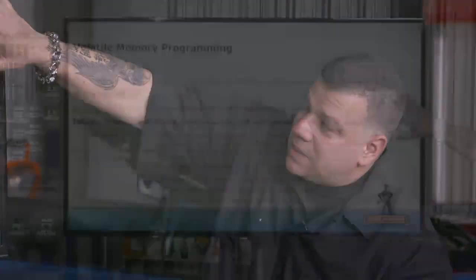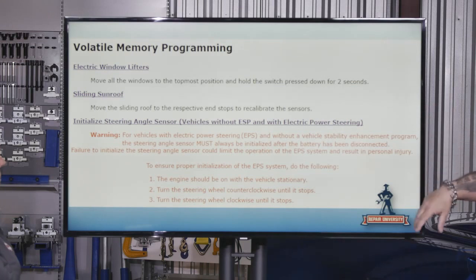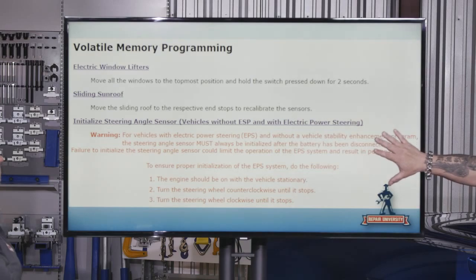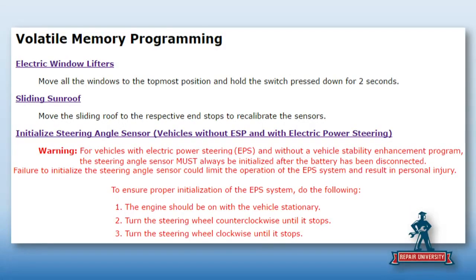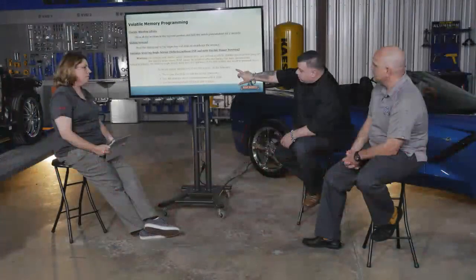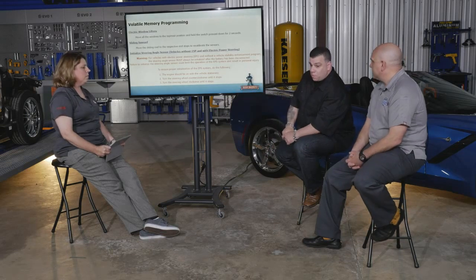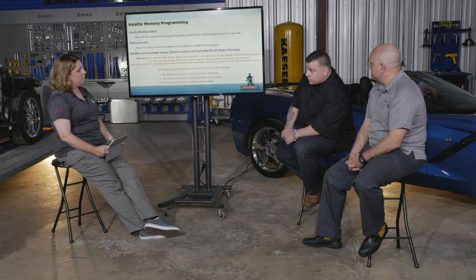But it's funny when you click on the link for it in the repair information that's paid for. You can see that it talks about electric window lifts, sliding sunroof. If you click on those hyperlinks, they tell you how to do this, and basically it's hold the switch and stuff like that. But interesting was this: initialize steering angle sensor, vehicles without ESP and with electronic power steering. It's in red, and it tells you to ensure the proper initialization of the EPS system, do the following. Basically it says turn the engine on with the vehicle stationary, turn the wheel counterclockwise until it stops, turn the wheel clockwise until it stops. So basically it's a reset that you don't need a computer for.